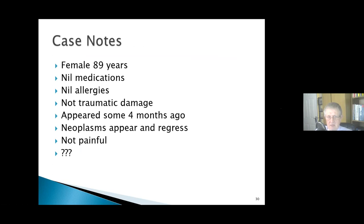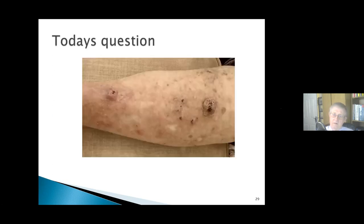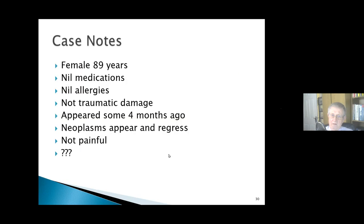This particular case appeared about 4 months ago, she tells me, and these neoplasms, these great big lumpy bits there, they appear and then they regress fairly quickly. And she says it's not painful. So what would you think it to be?